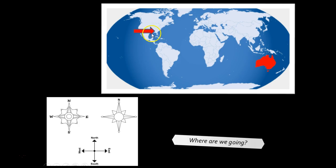Now let's look at where we're located. We're up here closer to the top of the globe, which means we're where? Which one of these? The north. That is correct. And we're heading way down below the equator. The equator is a line that goes straight across the globe. And this is way below it toward the bottom of the globe. And that means we're heading south to Australia.